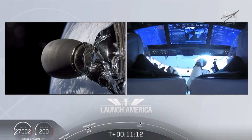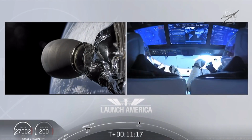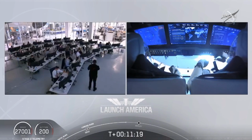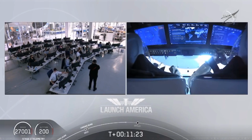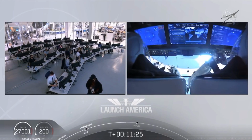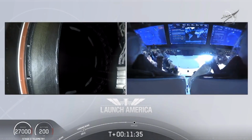Such cool views. I cannot get over this view that we are seeing right now. Bob and Doug on the right screen inside of Crew Dragon out in space. Already 200 kilometers over planet Earth, or a little over 124 miles, traveling in excess of 27,000 kilometers per hour, or about 16,000 miles per hour.